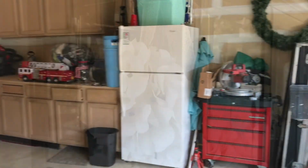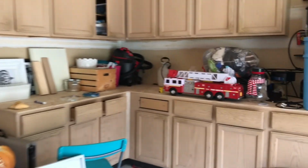I really want to take advantage of having a little bit of time to organize the garage before the school year starts. We've been decluttering it all season, but I really want to spend some time out there and make sure we have our systems in place before school starts.